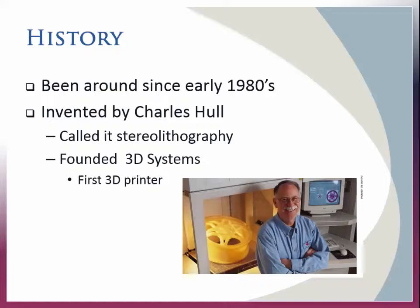3D printing has been around since the early 80s. Charles Hull invented 3D printing, which he called stereolithography. He had a bachelor's degree in engineering physics and was working on making plastic objects from photopolymers in California. Soon after, stereolithography utilization of a .stl file format began to emerge.